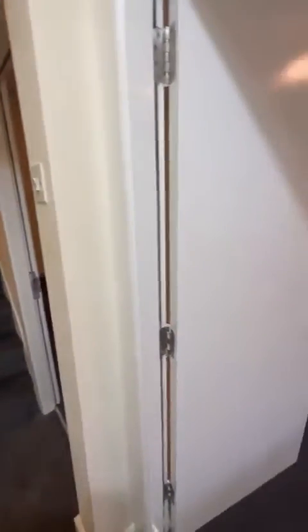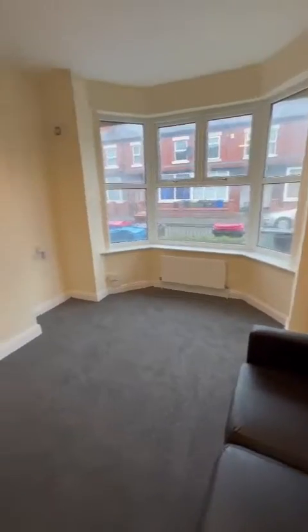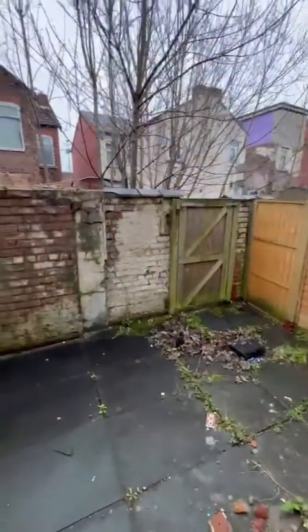As we head in, we're going into a porch which leads to a welcoming entrance hallway, and on your right, a generously sized bay-fronted lounge, then through to the dining room. Then a nice modern fitted kitchen towards the rear of the property, which provides access out to the rear to a low maintenance courtyard garden as well.